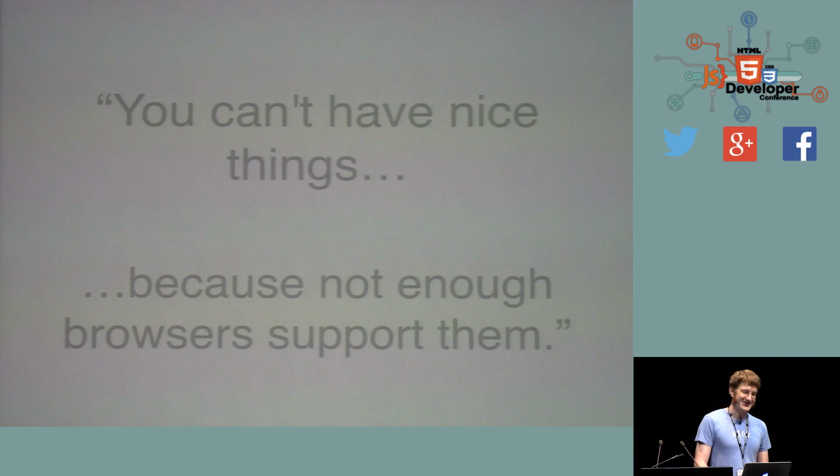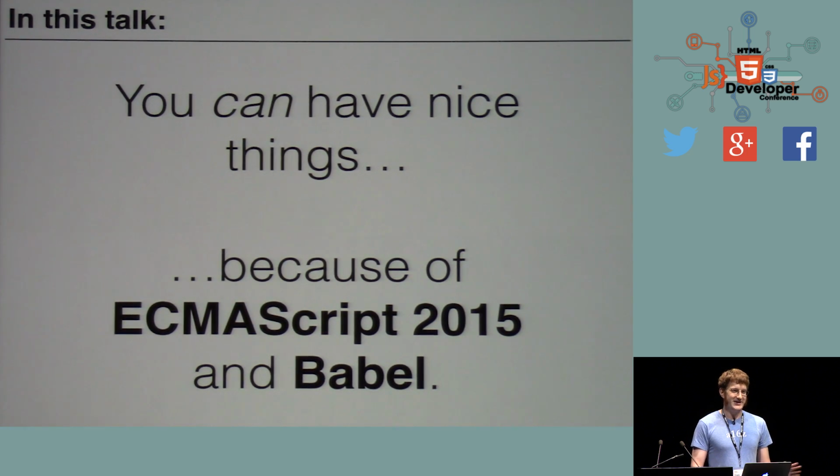I'm very choosy about the web standards that I get excited about. I'm very conservative about adopting them. So when a new standard comes down the pipeline, I look at it and I say, OK, but when is this going to be in browsers? So today, my message is you can have nice things. You can have nice things thanks to ECMAScript 2015 and Babel.